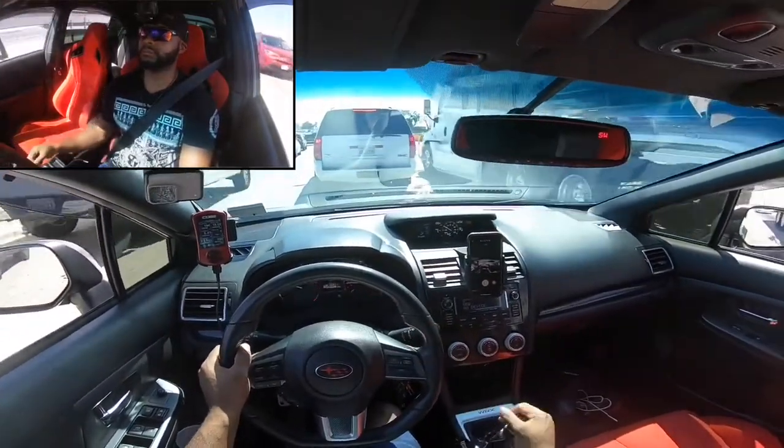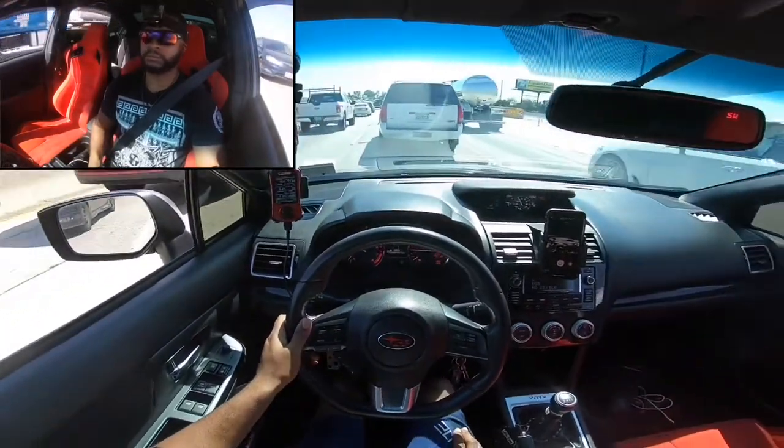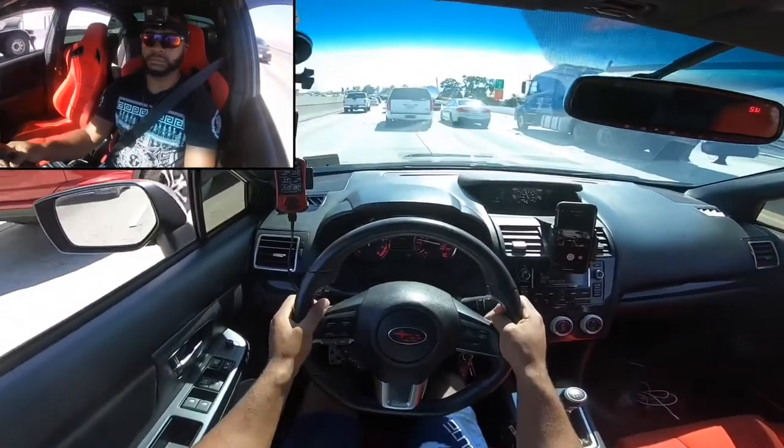Also, what I like to do, guys, in traffic is I'll put it in neutral right here, but I'll get back into first and keep my foot all the way in the clutch. So that way I'm not burning it. But that way, if you have it in first, you can always maneuver and drive your car.